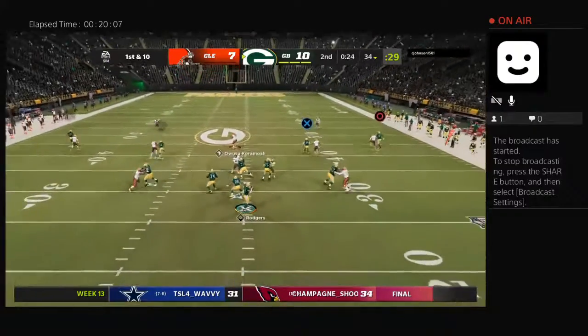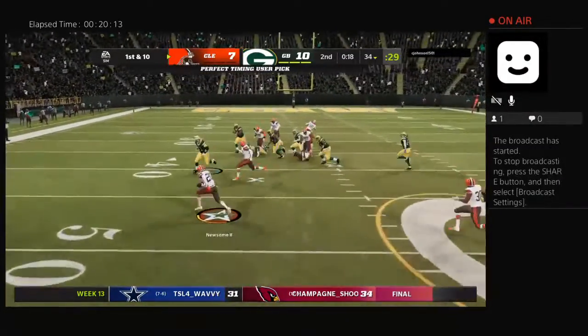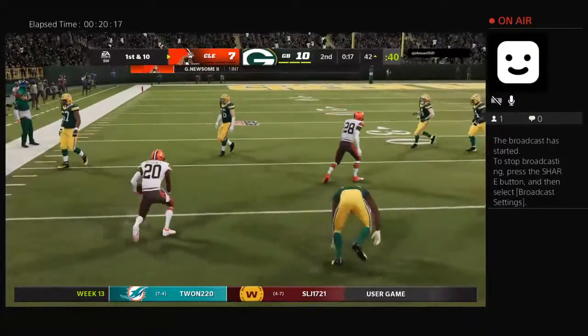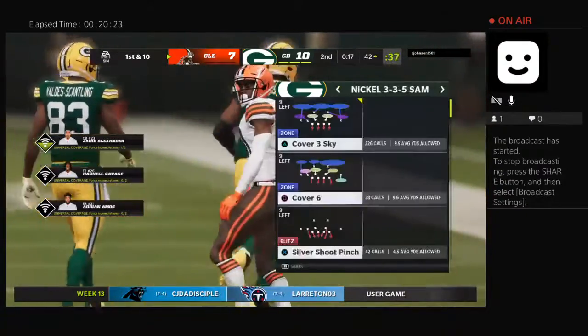On play action, it's Rodgers. He's going to fire one deep, middle of the field. Into double coverage, and it's intercepted. Picked off by Greg Newsome. And a potential turning point as they'll get the football in very good field position late in this 1st half.